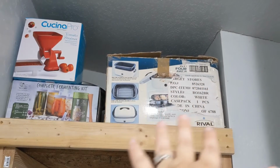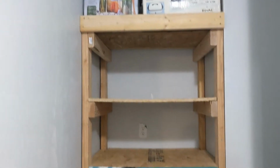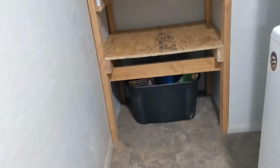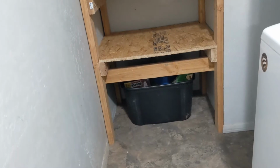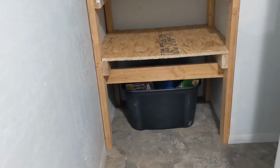And then I've got our roaster up here, and then a pressure canner back there. So that's what we have on the very top shelf. I'm not exactly sure how I'm going to organize these shelves. Oh, and then down there is the dog food in that container. I need to get a lid for that container, and that will help, I think.